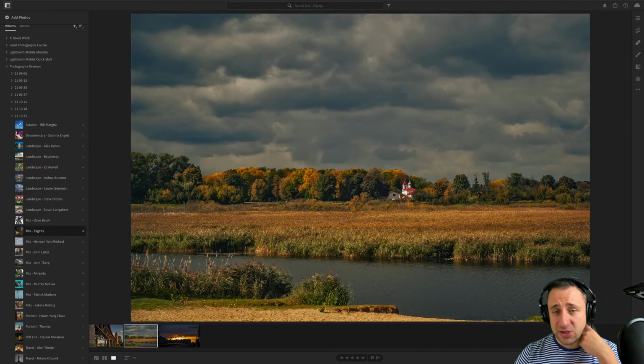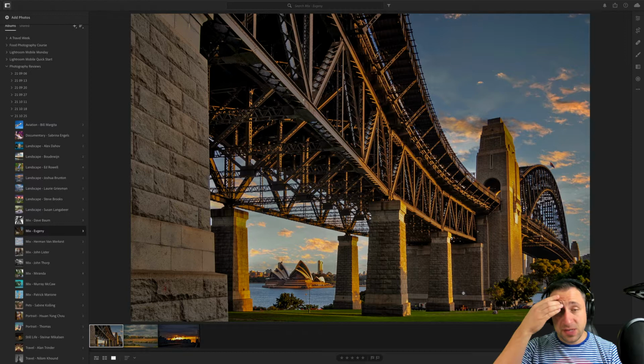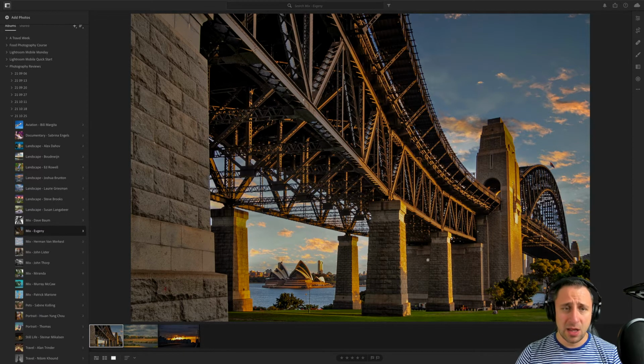And we have 2 of these pictures to look at. So let's talk about this. First of all, this one. I saw pictures of this bridge before, obviously in a different kind of composition and different shapes. So let's talk about it.